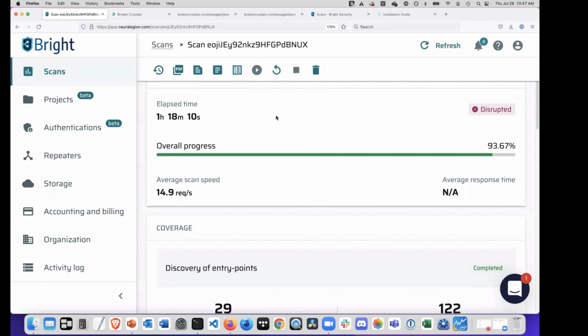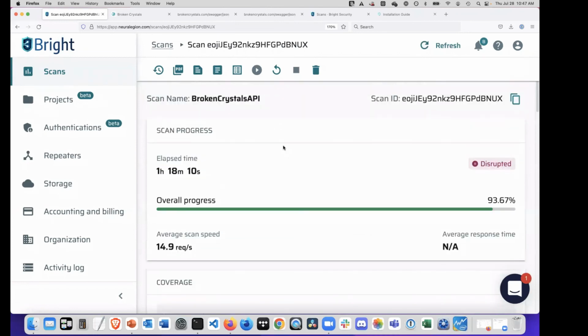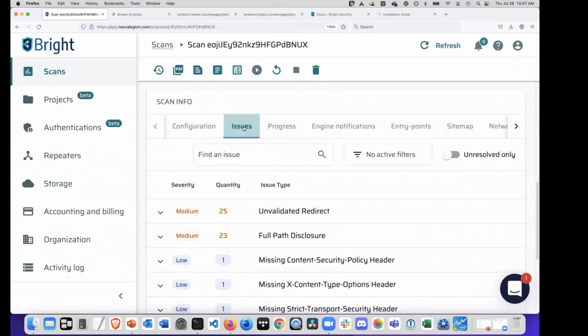So if you come here into your scan, even if your scan's not done, it's okay. You scroll down, and it'll tell you how many issues it found. And then when you come down here to scan info, you click on issues. And it tells you all the issues. And it'll just keep adding stuff to it as you continue.